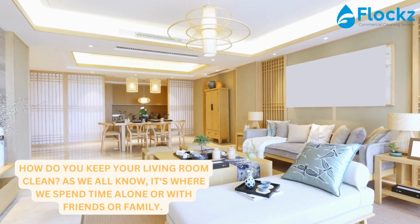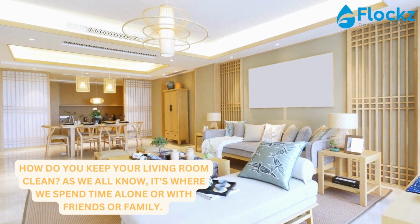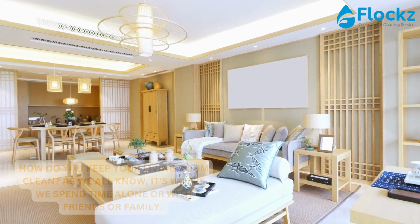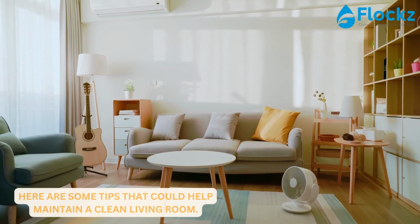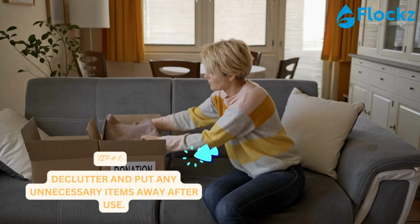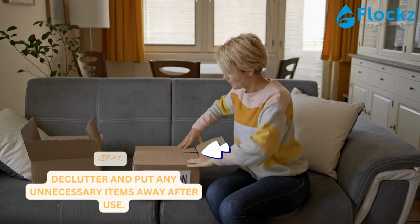How do you keep your living room clean? As we all know, it's where we spend a lot of our alone time or time with friends and family. Here are some cleaning tips that will help you maintain a clean living room. Tip number 1, declutter and put any unnecessary items away after use.